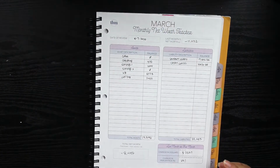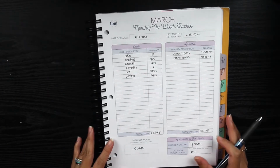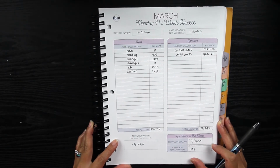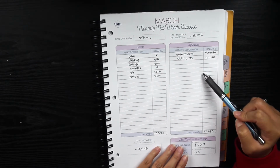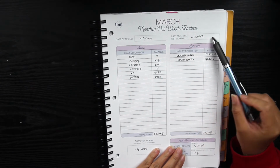And I think I'm going to talk about it in another video about our plan to incorporate credit cards back into our budget, or not back in our budget, but to try to learn how to incorporate credit cards into our budget. Onto the next worksheet. It's called the monthly net worth tracker.